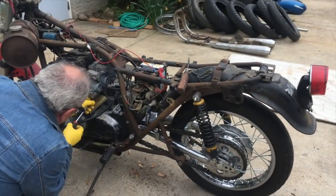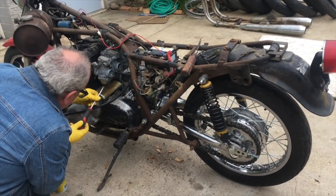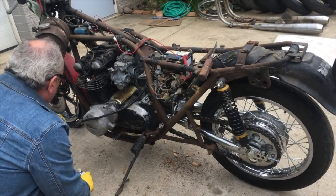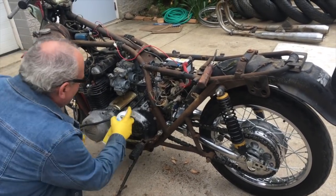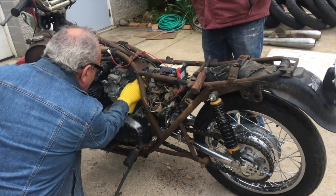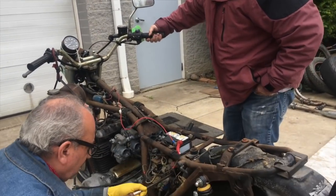Nice, too much inside the exhaust. As you can see, we're starting to get a pile out there just by turning the motor over. And Kenny's making sure we have gas in the float bowl. Ready?